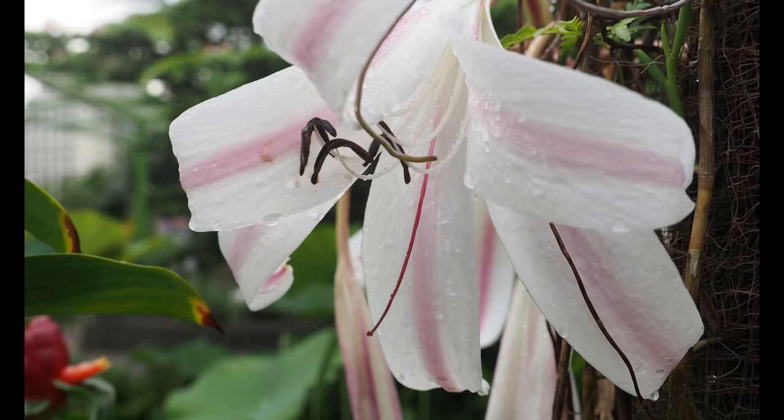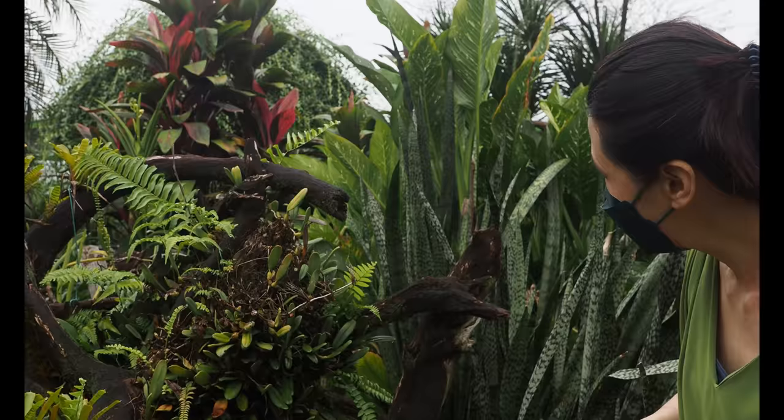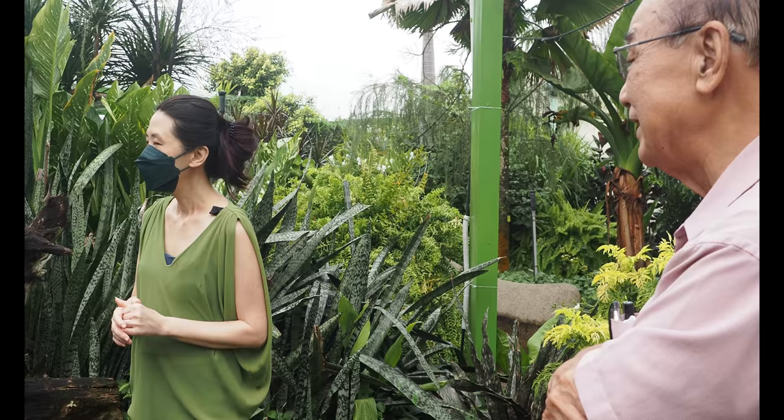Oh, I really like what you've done here with the driftwood or pieces of wood and the orchids placed in it. You designed this also? In a sort of way, yes. We can only design up to a certain extent because the plant has to be suited for the place. So we can only guess whether or not it will be suited. And if it doesn't work, then we change it.